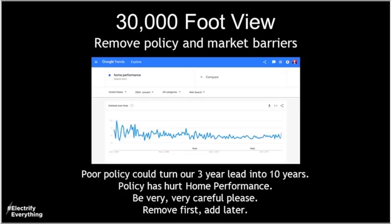Okay, remember this home performance chart? I have to say some hard things here. Policy has hurt home performance. Program design put my partner's company out of business. Program design ran me so hard in my insulation business that I shut it down. That wasn't all of it, but it was a piece of the puzzle.